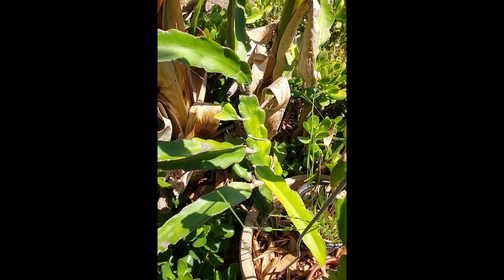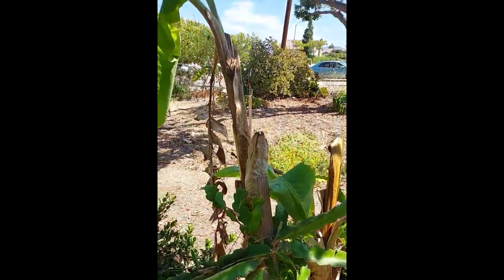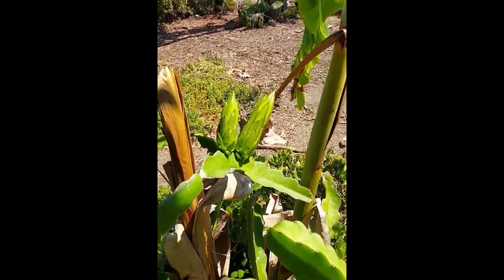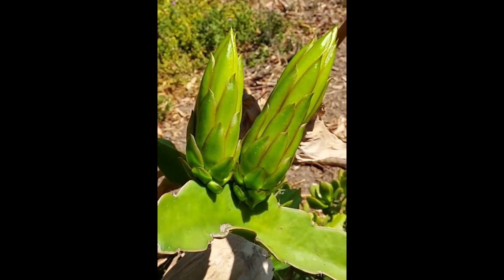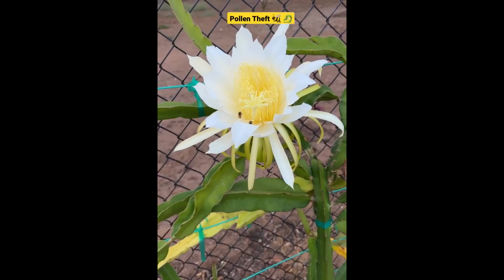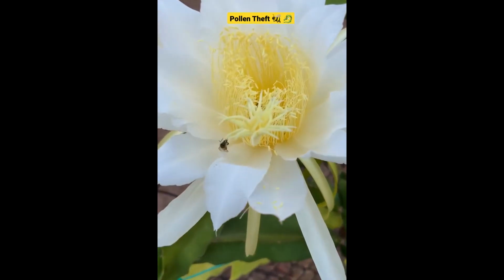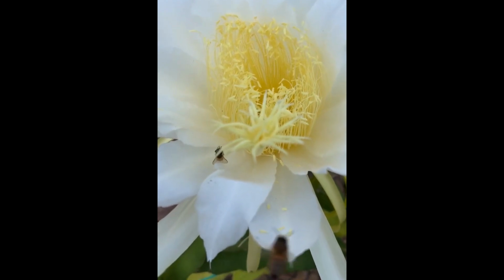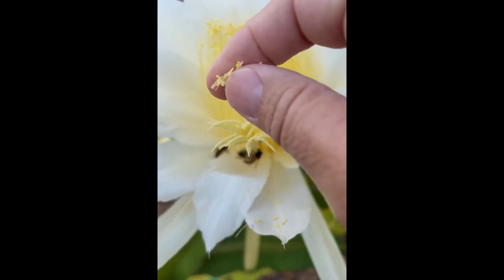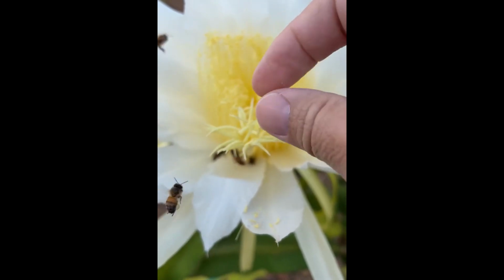What's up, dragon fruit lovers? I got this unknown variety of dragon fruit growing up this banana tree, and it finally blooms, so it's exciting. We get to find out perhaps what kind this is. The mystery continues. So check this out. If you don't cover your dragon fruit flowers, the bees will take all the pollen. That's why I pollinate at night, because look, there's no pollen left in these anthers.